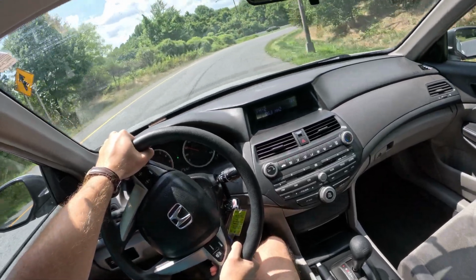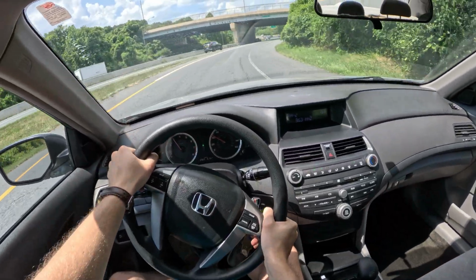Like how it sits into the corner. There's actually a really good grip here for this kind of car.